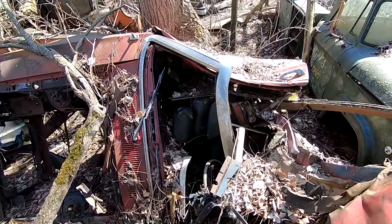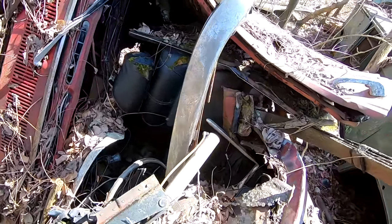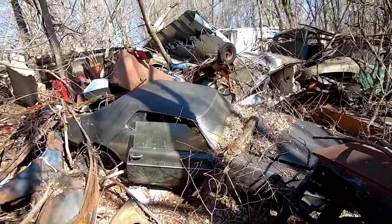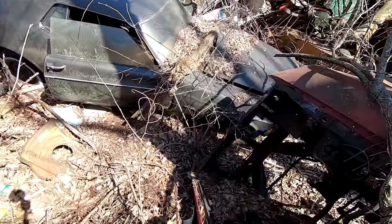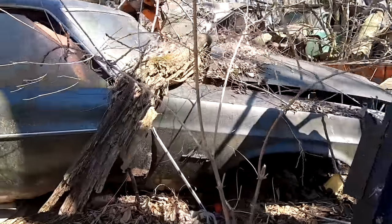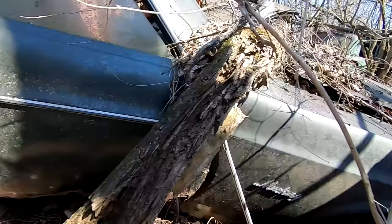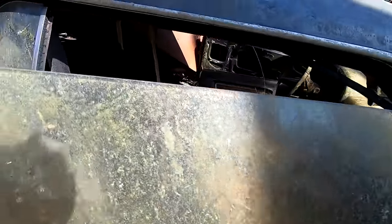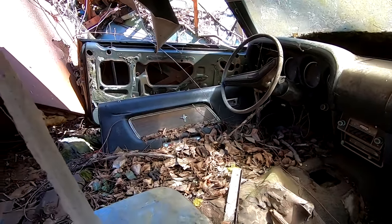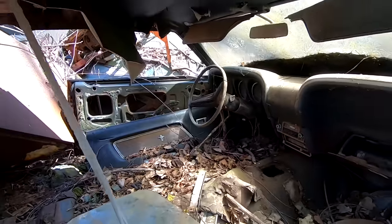But bucket seats. Automatic, looks like. And there's another Mustang right there, that black one. Whoa! Mustang. Cool.